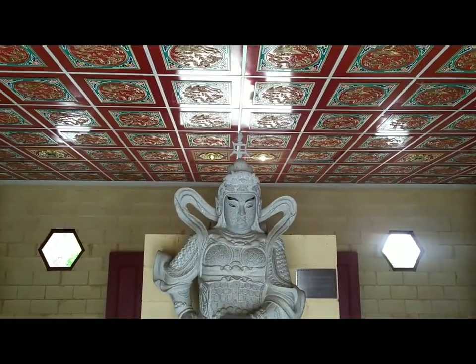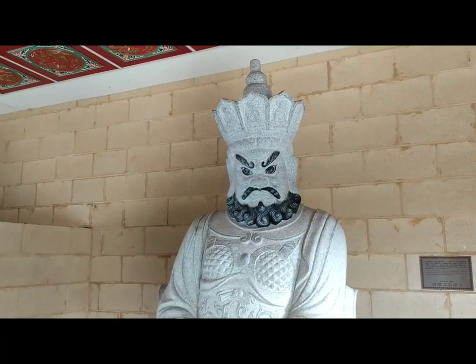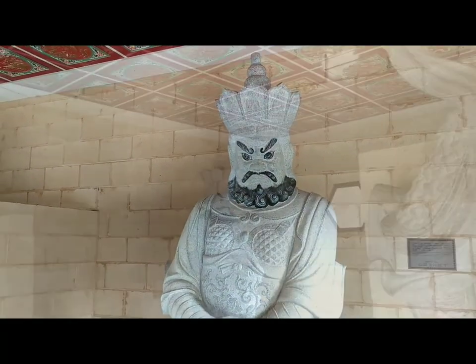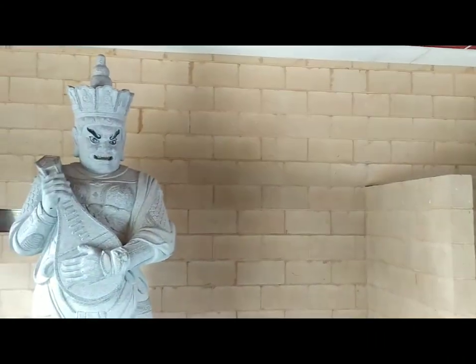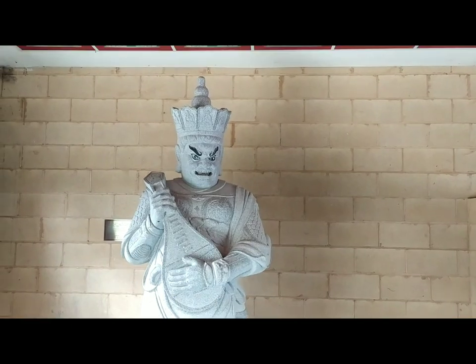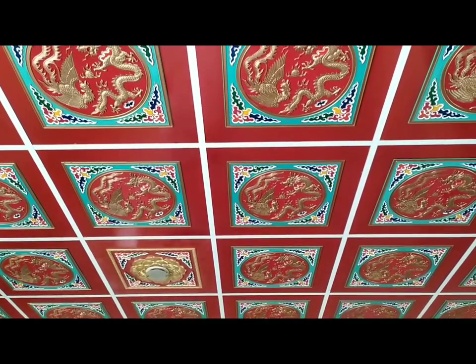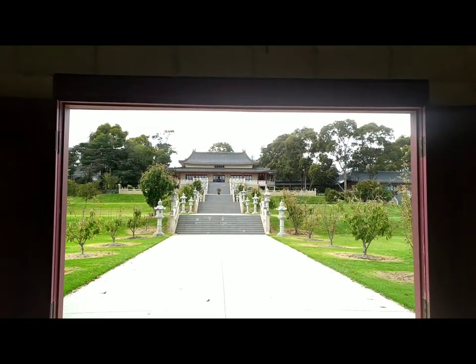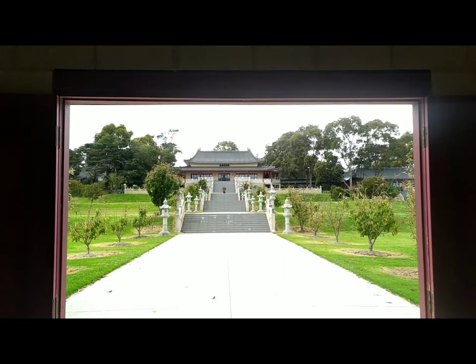A few statues. Maybe not so happy one. Yeah, so they've got about six in here. Look at the roof. Pretty cool. I guess they place the statues in here, and that's their view out the door, and it looks straight up to the temple.